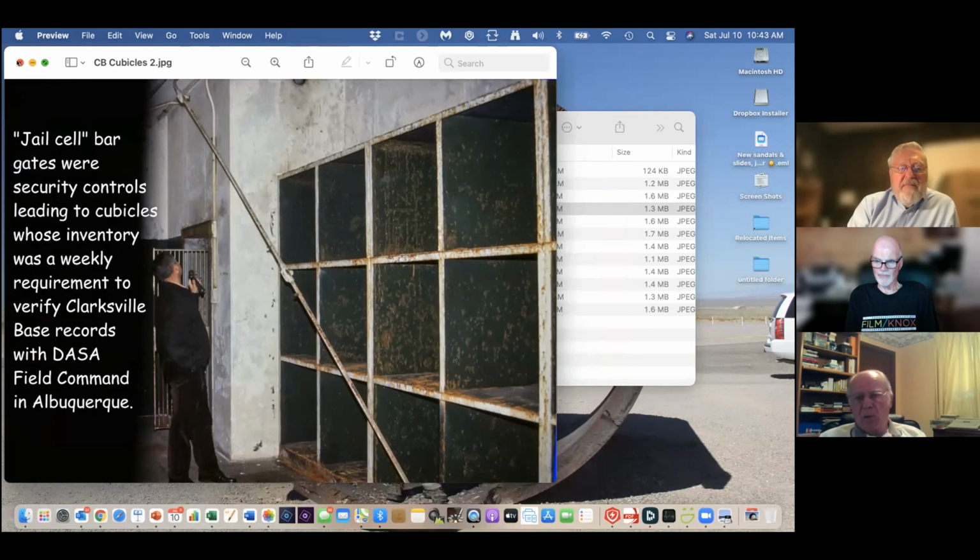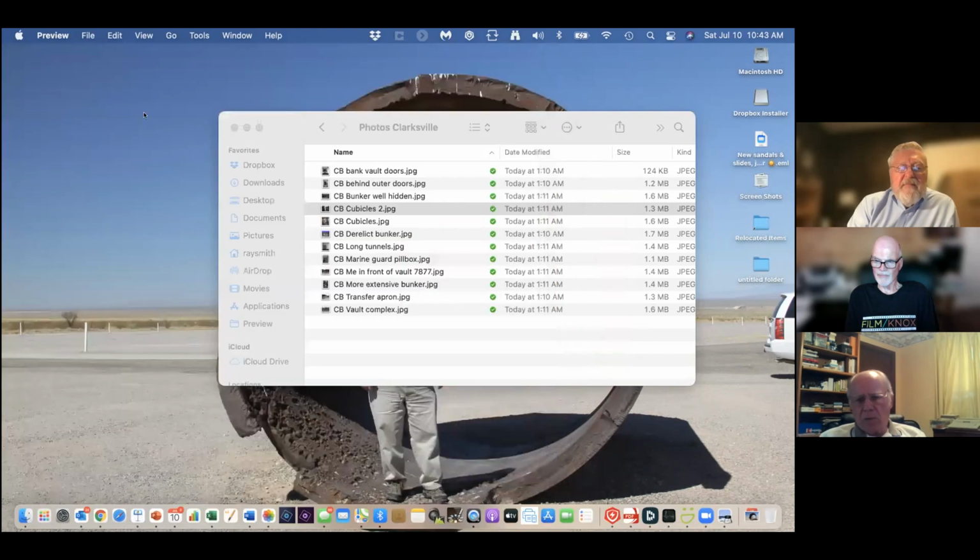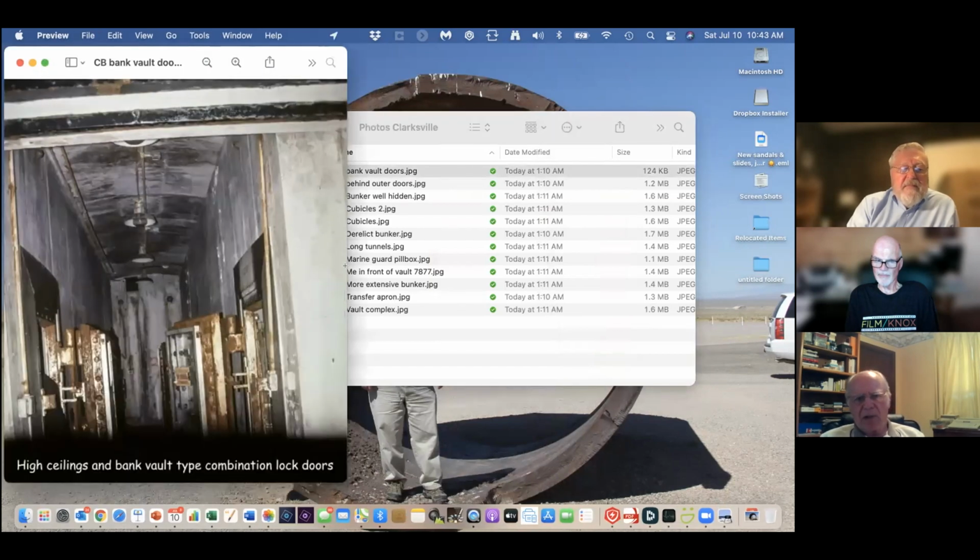So whatever the instructions from DASA were, we would have the weapon, we would go get the components, and they would arrive at our facilities. There were 2. This is an example of what the inside looked like. I could have held the camera a little more straight, I guess.